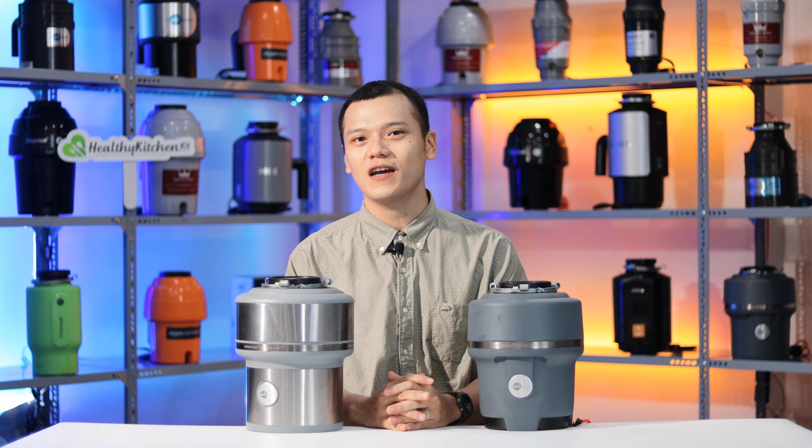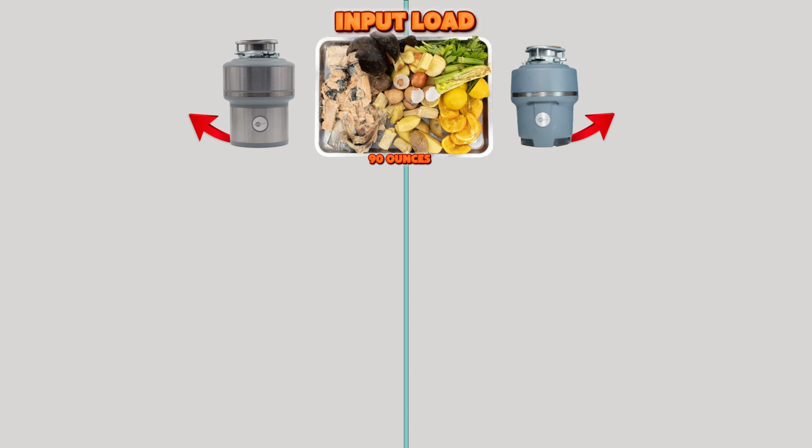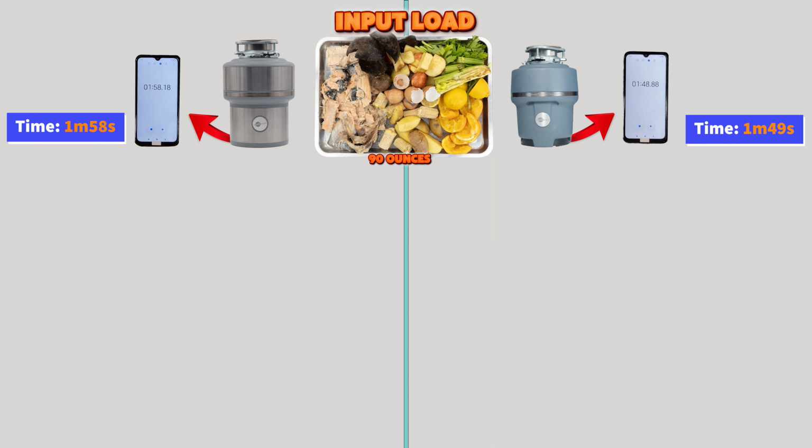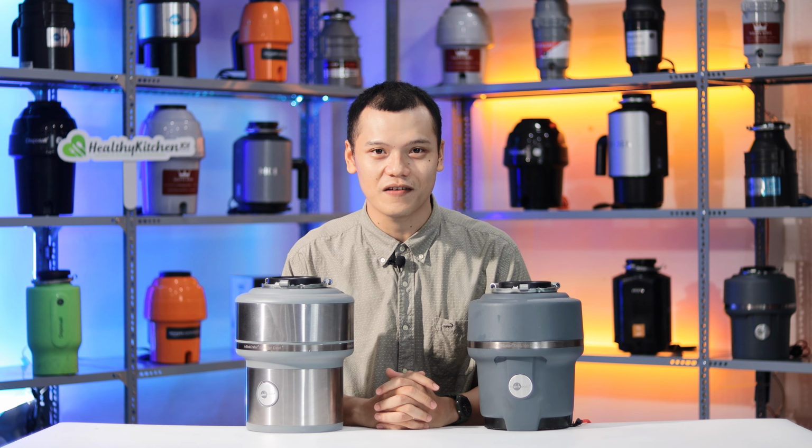Specifically in the scrap mix test, both the XL and the Compact were highly effective against large amounts of kitchen scraps. This is indicated by how fast they reduce the input load down to a small enough amount to qualify for the scoring process, which they both overqualified.